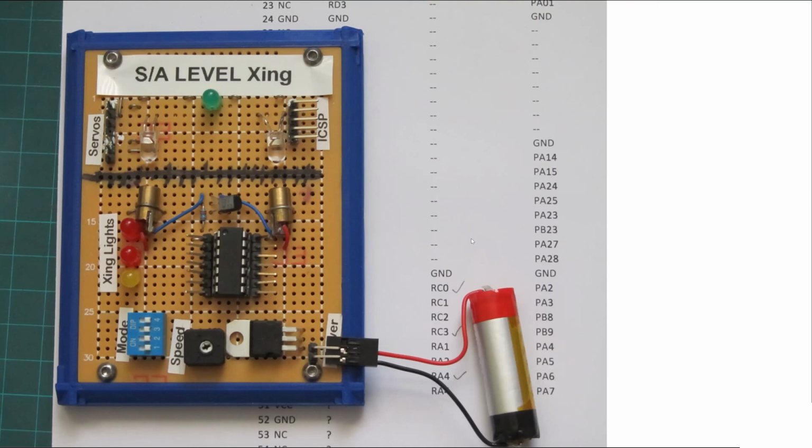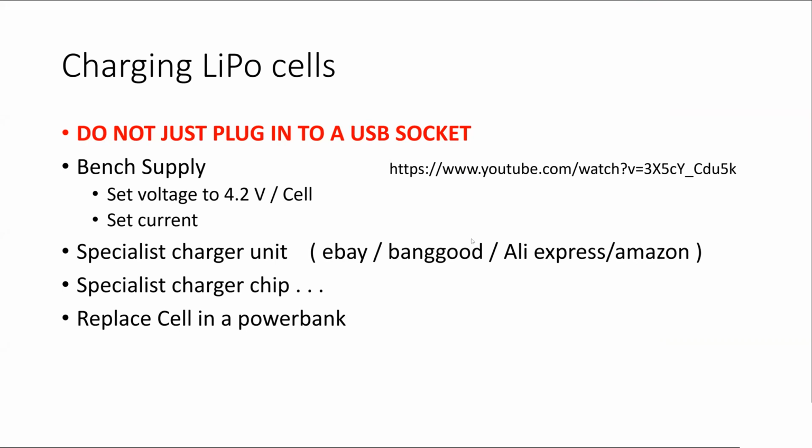Once we've used them, we have to charge them. And there's lots of ways of charging them, and there's one or two ways of not charging them. Do not, under any circumstances, plug one of these things into a USB socket. A USB will give you 5 volts. This thing's expecting between 2.7 and 4.2 volts. If you give it more than that, it'll draw too much current, it'll overheat, bad things will happen, and I will not be held responsible for those. Reference the disclaimer that I talked about at the top of the chat.